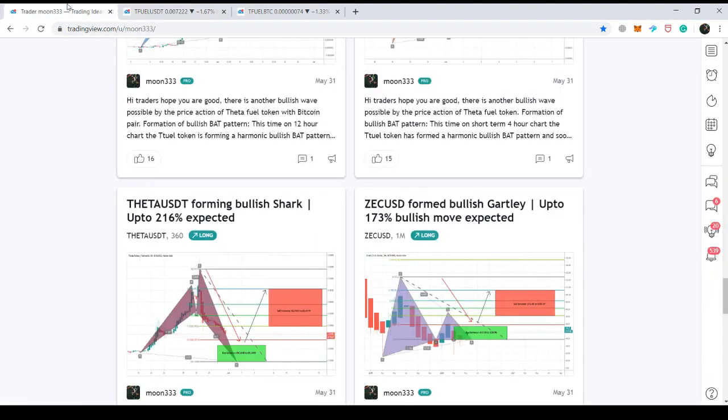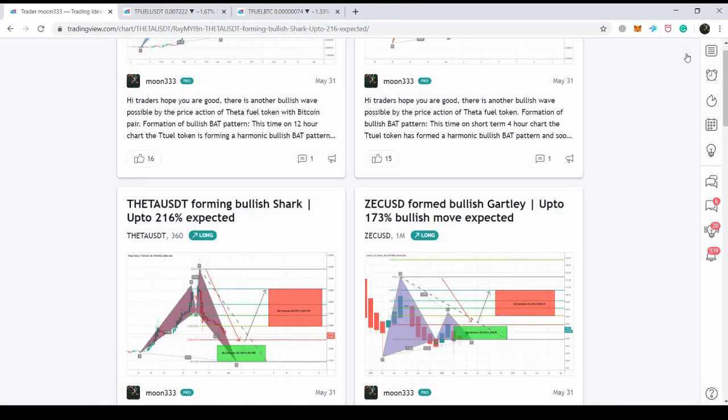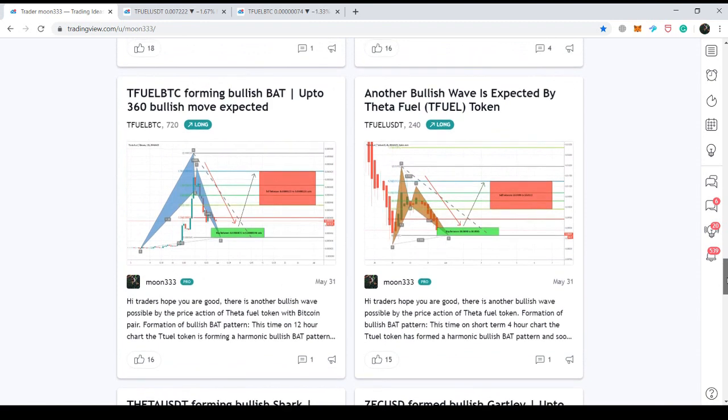Therefore, I would suggest you set your stop loss at the maximum extent of the potential reversal zone. If you have any stop loss strategy of your own for your trading, then you can use your own strategies. However, in harmonic trading, you can set your stop loss here at the maximum extent of the potential reversal zone.